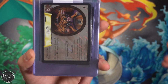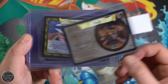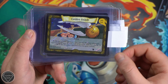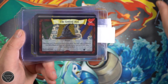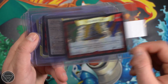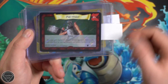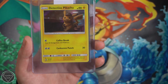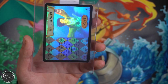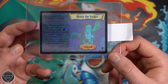Start of Term Feast. So these are from the Harry Potter TCG. Might be coming up on the channel very soon as well. Fluffy, Golden Snitch. Really nice card, actually, that one. Really cool. The Sorting Hat, whether you know which house of Hogwarts you were given to. Scabbers, Put-Outer, that's basically the light catching thing, isn't it? And then we have Reshiram and Zekrom GX, Detective Pikachu S1190, 2 of those. And last but not least, we have Harry the Seeker himself. Really cool submission. Thank you very much, Daniel.